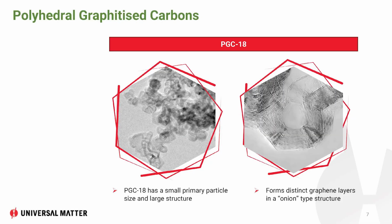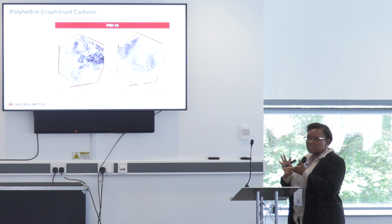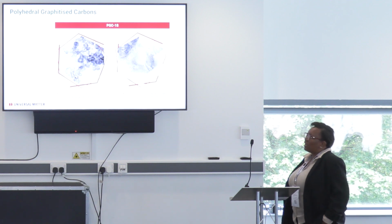This is one of the materials that we get out of that process. We call this one a polyhedral graphitized carbon, which has an onion-like structure. It's a very small particle size, but it has a large structure, and it forms distinct graphene layers in the onion-type structure that we talked about. I'm sharing this particular structure because I've got some data that is specific to this material. Obviously, there's a lot of materials that we get out, so I won't be able to go into all the details of the materials that we produce.